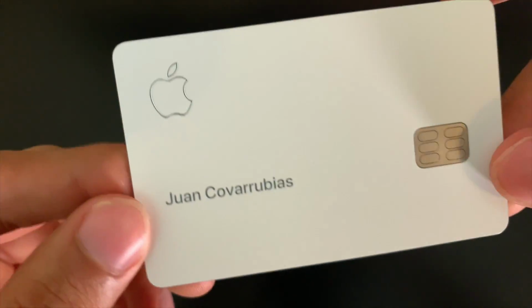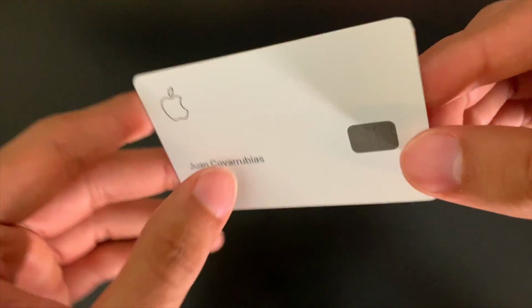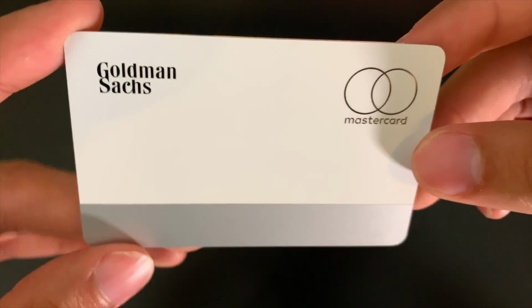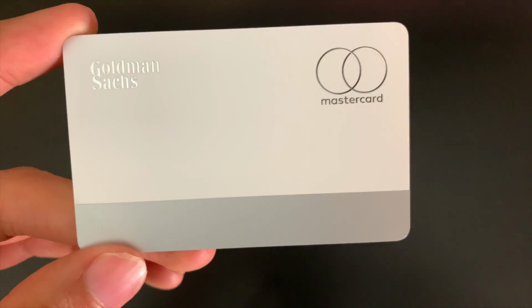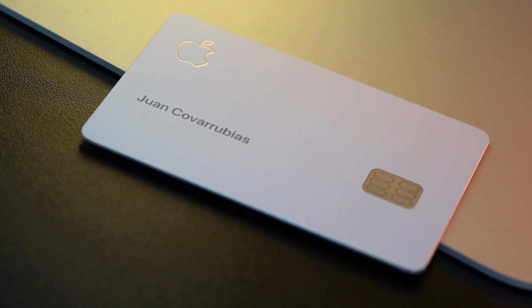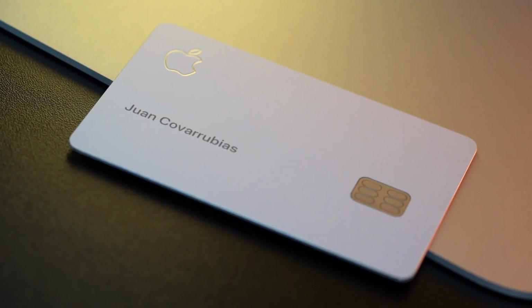All jokes aside, having this card in the virtual form for about a week and now having the physical card, I feel I have a pretty good grasp of the ins and outs about it. After all, this is right up my alley as I'm actually a banker, so I'm able to give a comprehensive review on Apple's entry into the consumer credit card world.